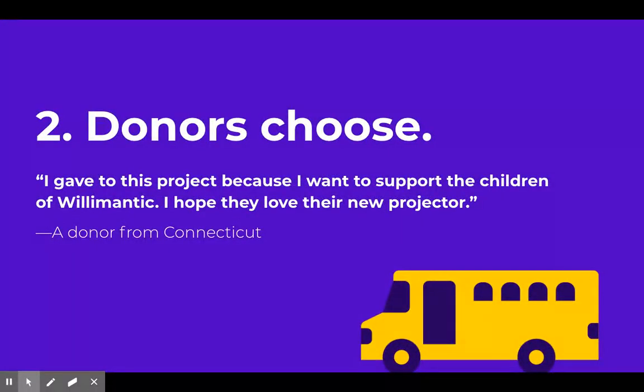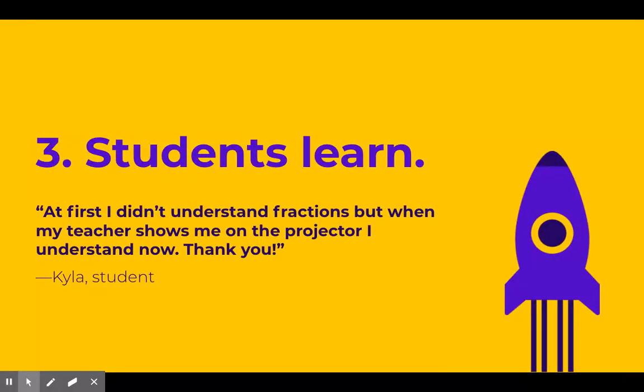Step two, your project then goes live on our site. We activate our network of donors while you share the project out with your network. Step three, once the project is funded, we purchase the materials and ship them straight to you. Finally, no fundraising slips, money collection, or long grant writing process. That's a lot of happy teachers and students.